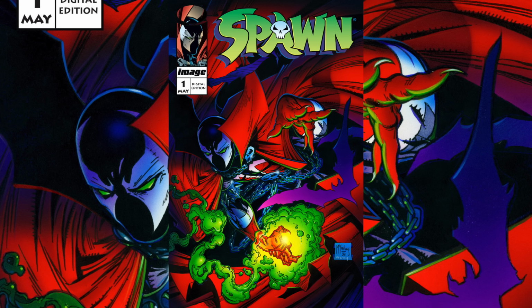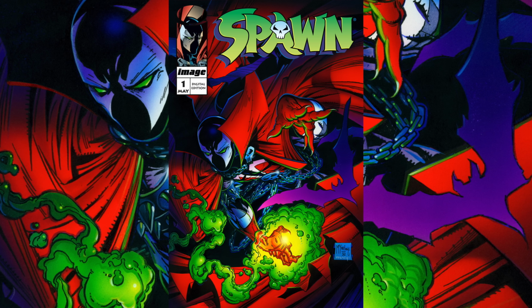Number 3 on the list is Spawn issue number 1 from the 90s, and at present there are 20,999 copies of this book on the CGC census, and one does not need a great imagination to know that that number is actually going to increase. People are going to continue sending Spawn in. But it's important to make note of a few things.